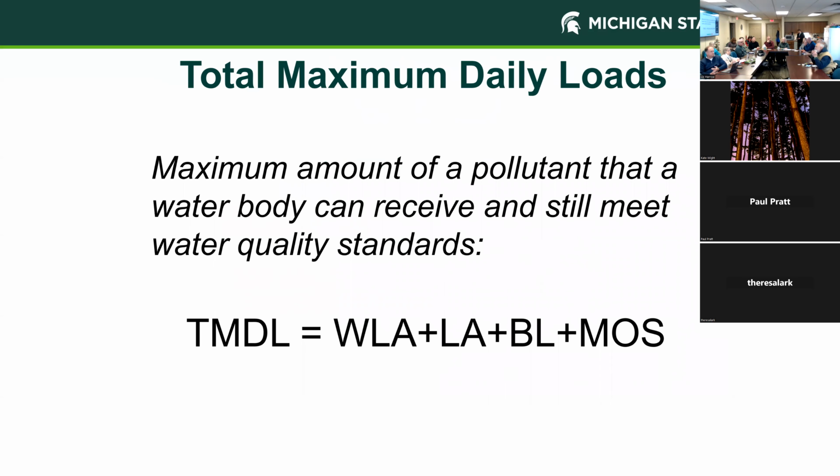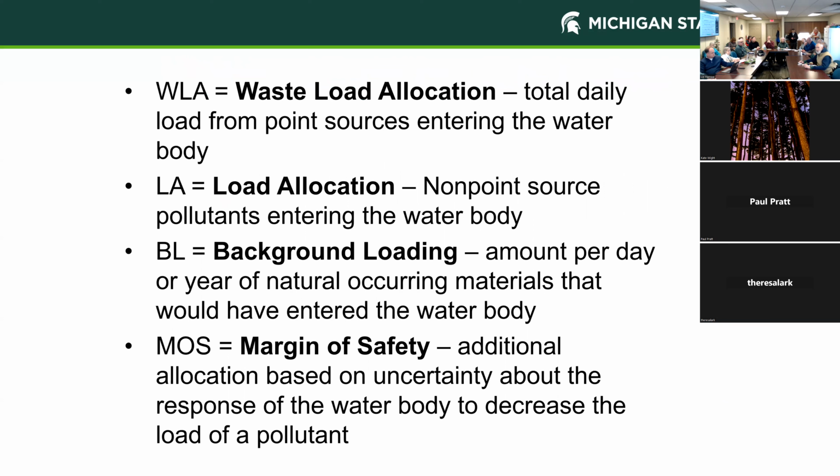So a total maximum daily load, if that sounds strange to you, is the maximum amount of a pollutant that the water body can receive and still meet the water quality standards. So this fancy looking equation all means that it's the point sources and the non-point sources and a background loading or a baseline level and a margin of safety. And I have that described on this slide here.